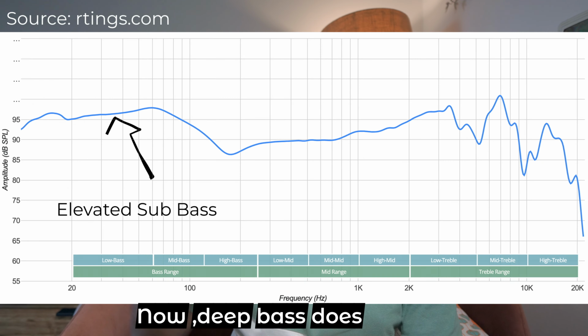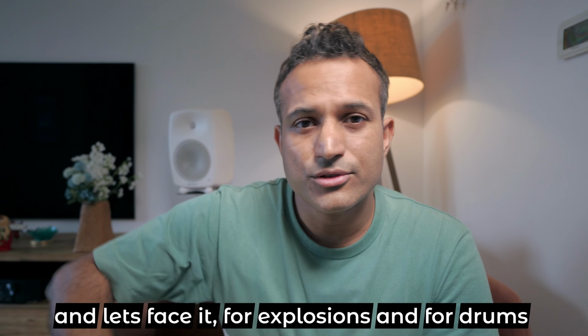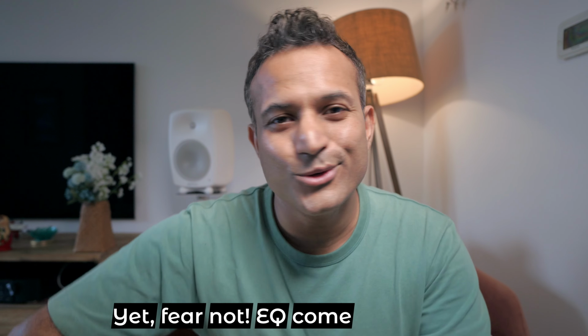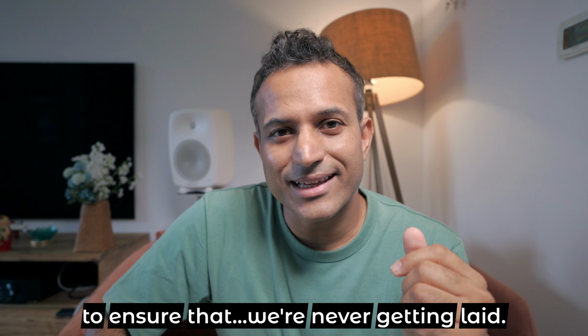Now, deep bass does rumble, but that point of impact, it lacks might. And let's face it, for explosions and for drums, you and I, we need that bite. Yet fear not, EQ comes to our aid. Lots of bands to play with and nerd out on, and to ensure that we're never getting laid.